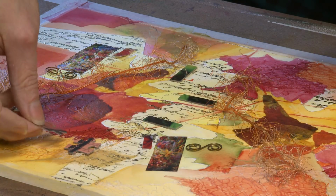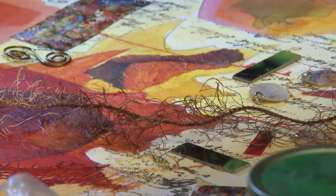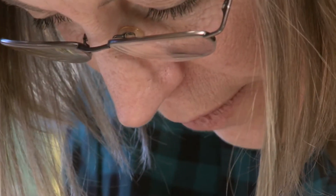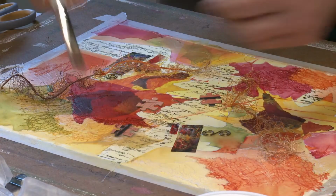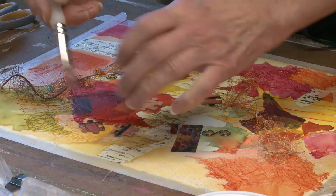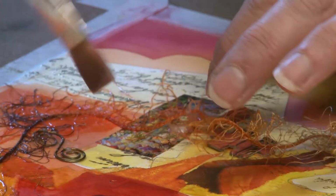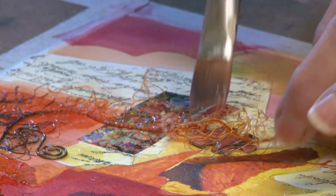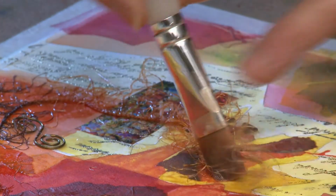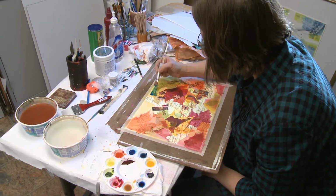I'm just really laying things out right now to see what kinds of things I might want to put on there. Maybe I'll use a piece of this. This kind of makes a mess. Okay. I think I'm going to add some blue.